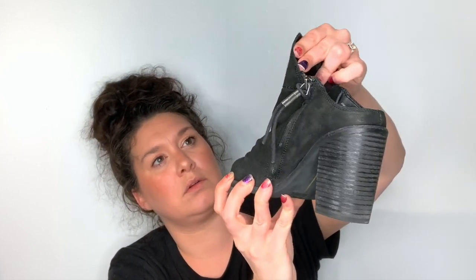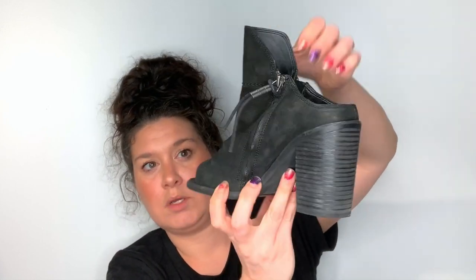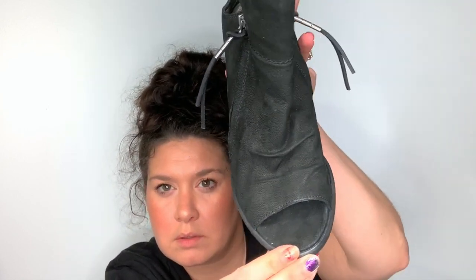Next, I got these really cute Dolce Vita, not DV, but the real Dolce Vita. Hold on, let me zip them up. They're like a boot sandal. So, this is the front of them, and that has that little cuff thing here. I don't know if you would fold that over. It just goes high right there. Has these fun tassels off the side. Dual side zipped. Suede. And it's the real Dolce Vita, not DV. And they are size 6.